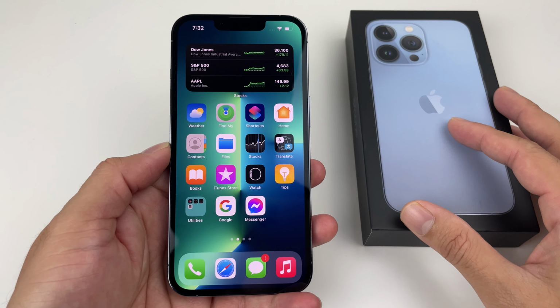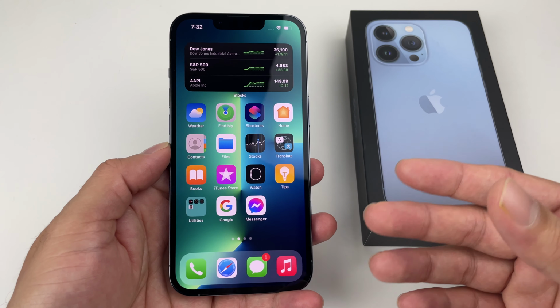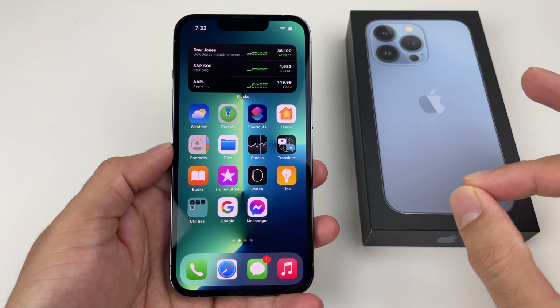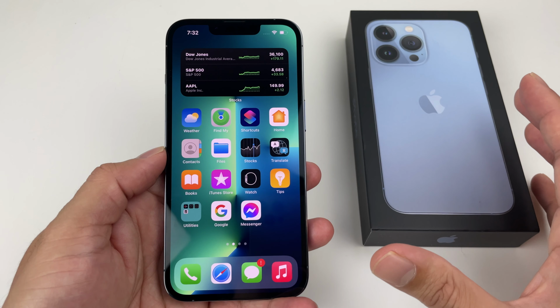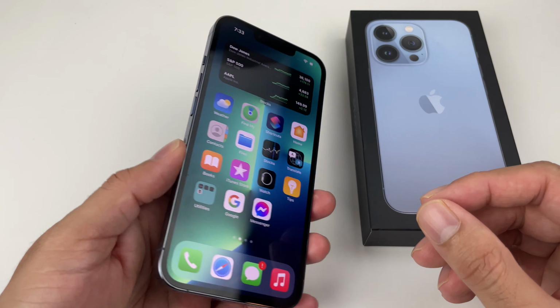Well, the 13 Pro is just another iteration of the iPhone. If you have the 12 Pro, it's probably not going to see too much going on for you, but there are slight feature enhancements that might be useful depending on what your purpose is for the iPhone itself here.